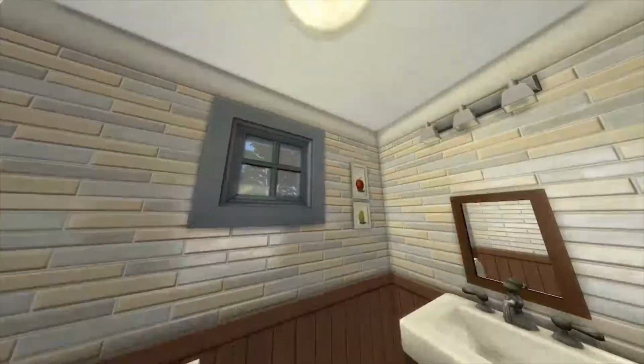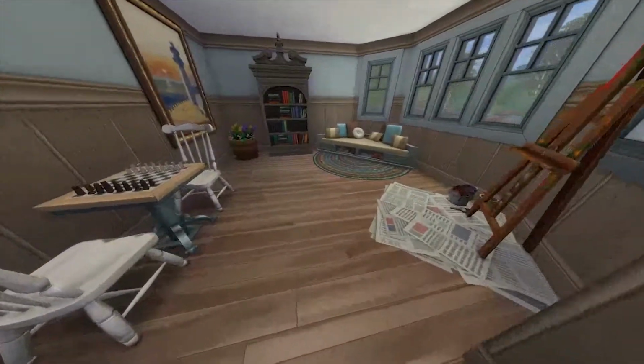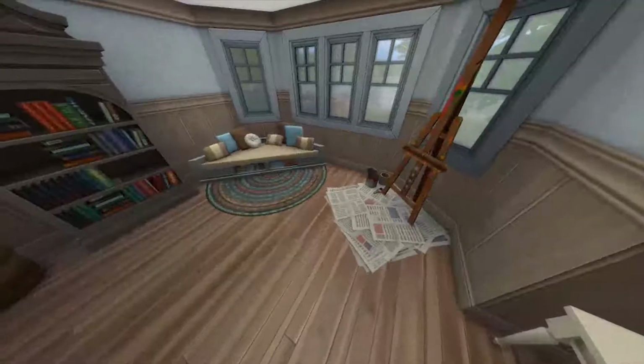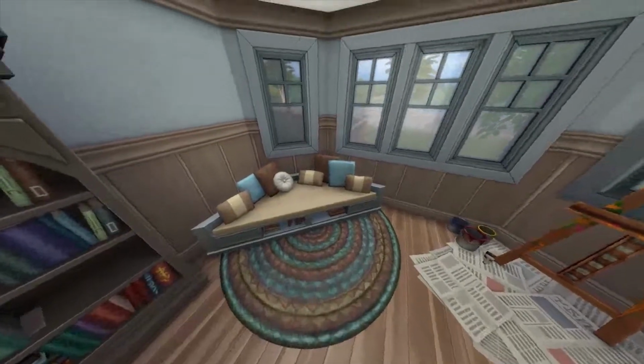In here, I didn't touch a single thing except change the wallpaper. Literally didn't touch anything. And here is the office. It's not my favorite. I had a hard time with their office, but I think it's a lot better than it was. It's just not 100%. I could do a lot better, but that's what we're working with.